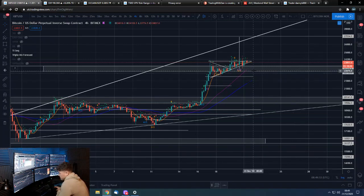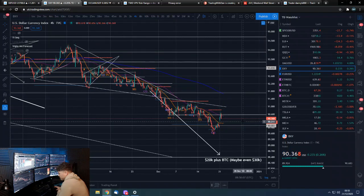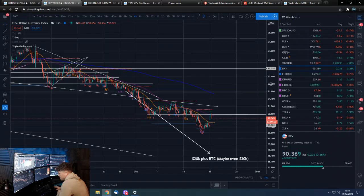Obviously these patterns are only statistically more probable to break to the upside, especially when we're in an uptrend anyway, because the trend is also your friend. But yeah, I mean, it still could break to the downside. So I will revert to my default statement. We've got to kind of watch what happens in the dollar.